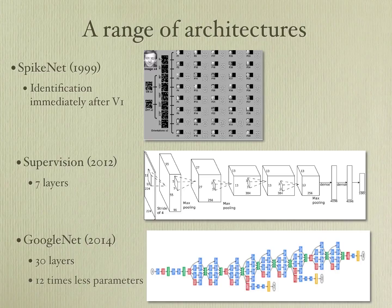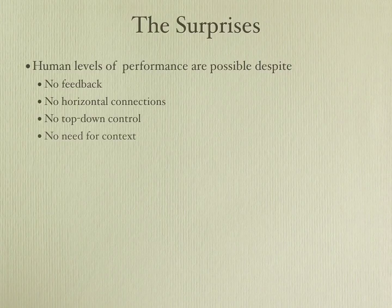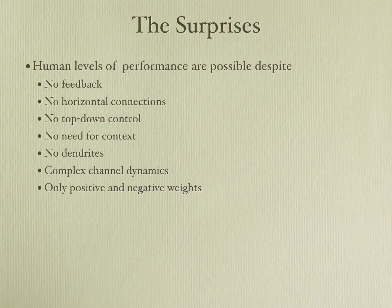This is interesting, but there's a whole pile of really shocking surprises for many of us, because apparently you can get human levels of performance, or even better, with the most stupid architecture that you could imagine. There's no feedback, there's no horizontal connection, there's no top-down control, there's no need for context, no dendrites, you know, these are point neurons, right? No complex channel dynamics, there's basically only positive and negative weights. I'm not even sure about the negative weights, actually. I think it may be just running on the positive one. No, I think they are negative. I think they all are negative. But I mean, nothing with any dynamics in it.